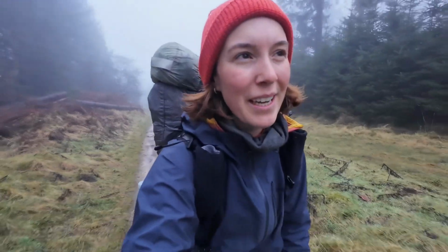The wind has dropped, so it doesn't feel cold at all. I think it's 3 to 4 degrees, so not too bad without the wind. And really excited for today. I have about 10 kilometers, 6 to 7 miles, to go to Helmsley, which is a bit of a bigger village.